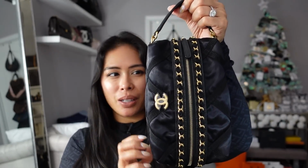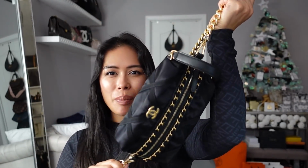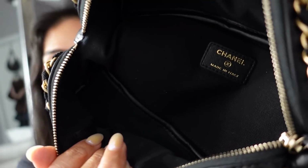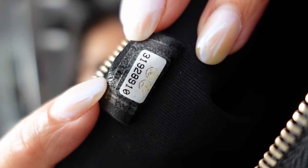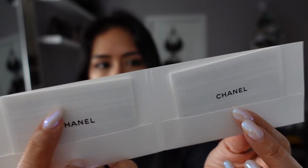So I'm glad I returned the Fendi men's belt bag, and I have this Chanel pouch with a top handle that I added a crossbody strap to. I mean, how cute, right? This is it inside. It is Chanel made in Italy. It even has a serial number right here. And here's a little booklet with a receipt. And then there's a little booklet that I guess has information about the 2 items in the set.